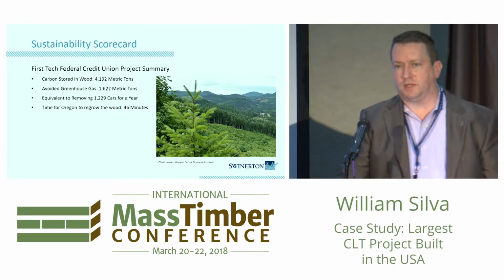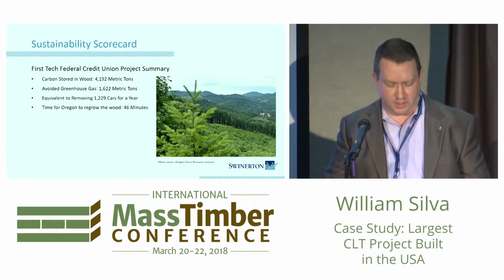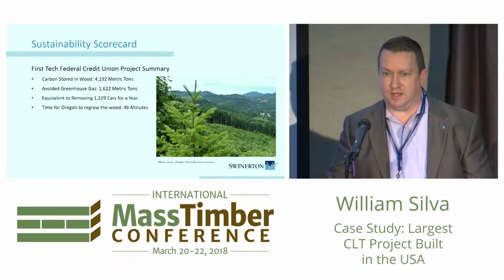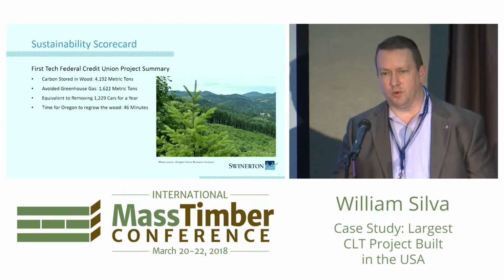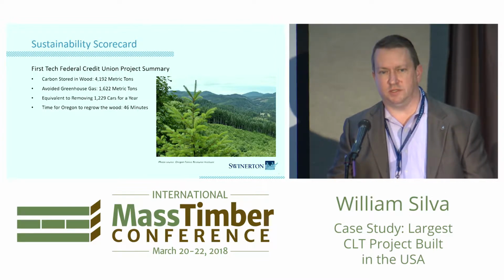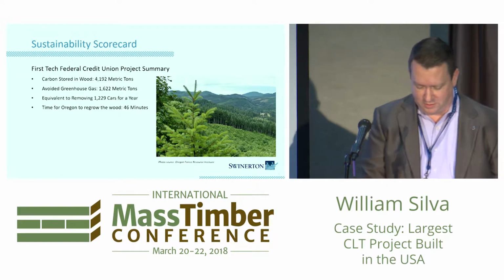As we work with clients here in the Northwest, a lot of our clients are really focused on real-world measurements of projects, including carbon footprint and carbon neutrality. But at the end of the day, you can come up with the calculator and understand the measurements, but the one that always catches everyone's ear is really that the Oregon timber regions regrew all the wood we used in the First Tech project in 46 minutes. It's just a great elevator talk, right?